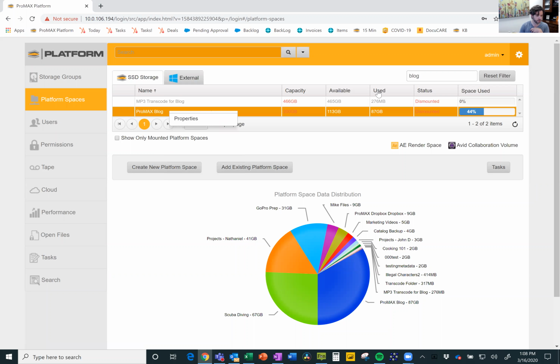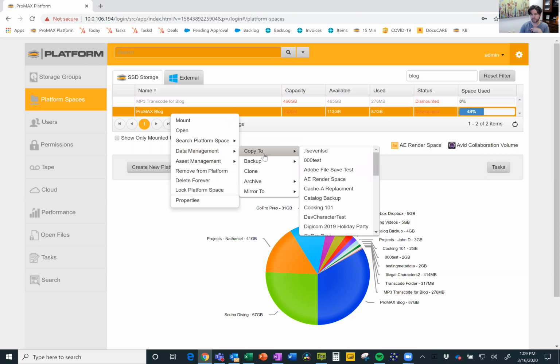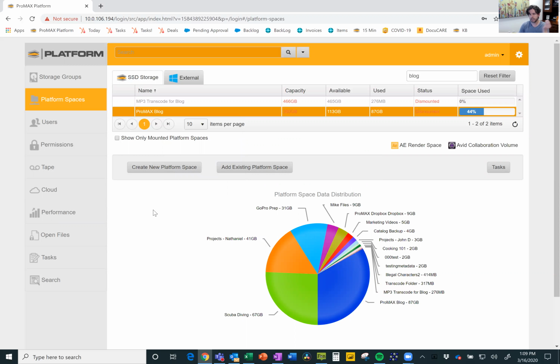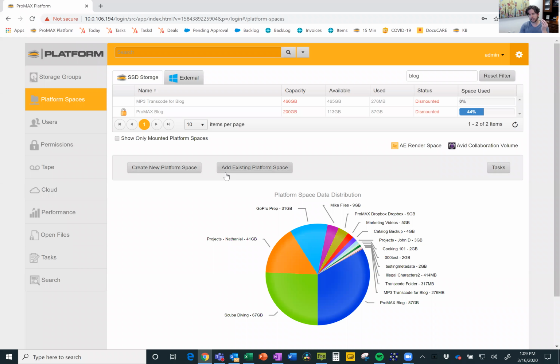And then you can go to a platform space. I've got my ProMAX blog here. You can right click and go to data management to copy that space to external storage. And Brian, to your point, this is a feature you probably don't even know is here, but you can right click, lock that platform space, and now nobody can make any changes to that space until somebody intentionally unlocks it.